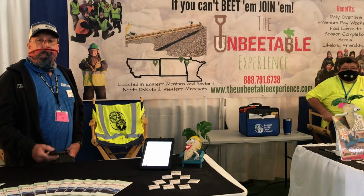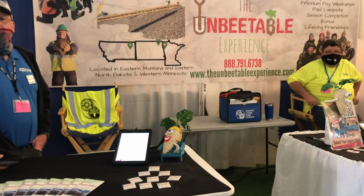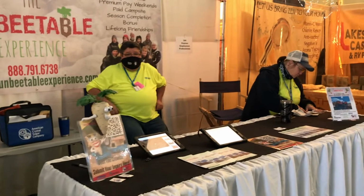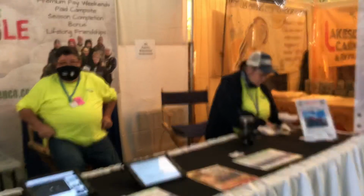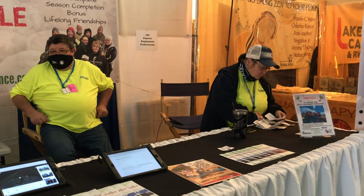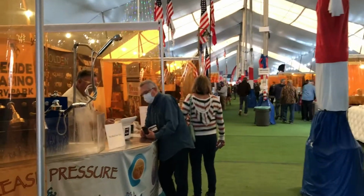There's another beet harvest. See, you can get jobs at this tent if you want a job. So we've applied to this one also. The beet harvesters, you can make a lot of money in a small amount of time. Maybe you could drive a tractor.